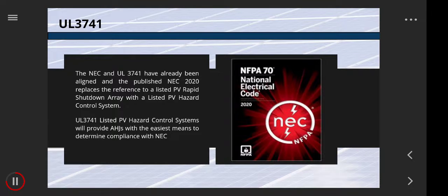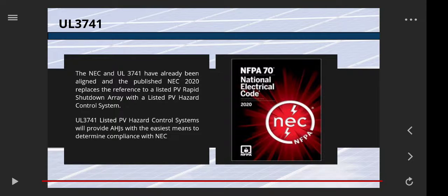As discussed, the NEC and UL 3741 have already been aligned, and the published NEC 2020 replaces the reference to a listed PV rapid shutdown array with a listed PV hazard control system. UL 3741 listed PV hazard control systems will provide authorities having jurisdiction with the easiest means to determine compliance with the NEC.